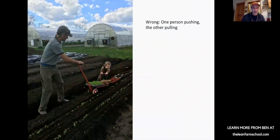This looks like cilantro perhaps going in here, and it's a great two-person tool if you've got a kid. You do have to be pushing the same direction.